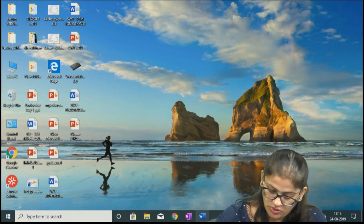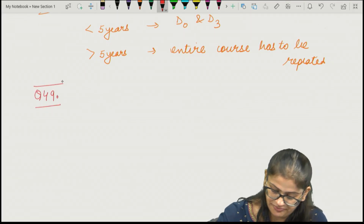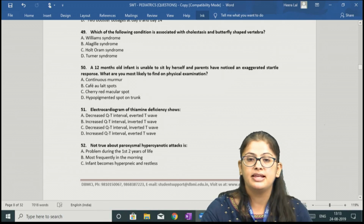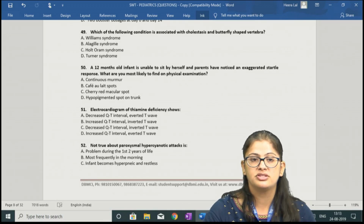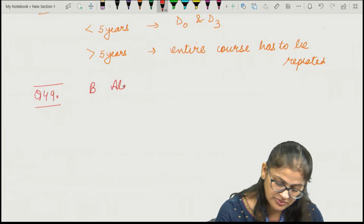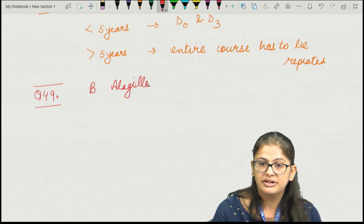So next we come on to question number 49. And question number 49 was, which of the following conditions is associated with cholestasis and butterfly-shaped vertebra? And the correct answer to this question is Alagille syndrome, option number B. So Alagille syndrome is associated with cholestasis and butterfly-shaped vertebra.